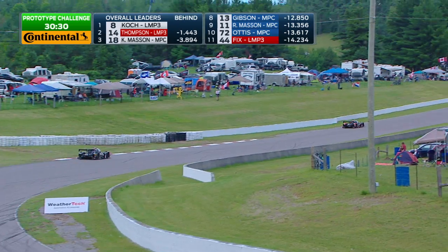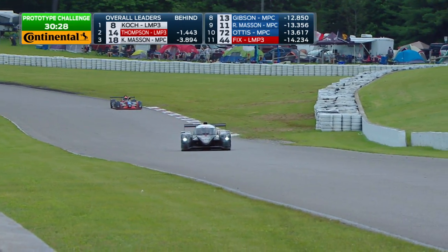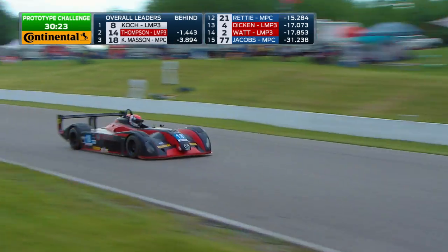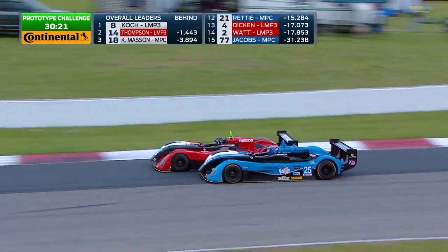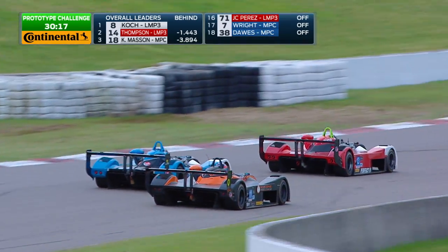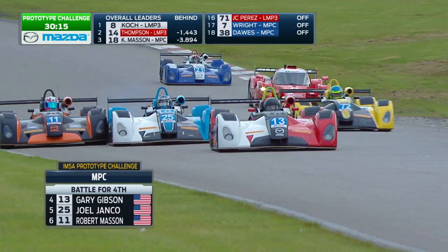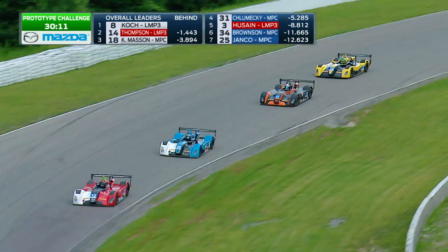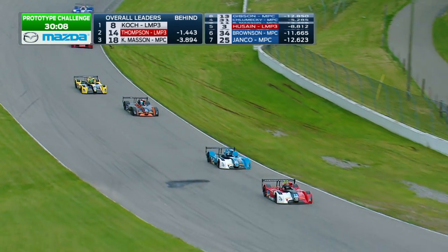Yeah, the lightness of the car is a big benefit through those sweeping corners. Turn 1, turn 2, 8, 9, and 10. But the grunt... oops, there's a side-by-side battle. That was Joel Janko getting passed by Gary Gibson, and now Joel is under attack from Dr. Masson on the right-hand side, the number 11. Dr. Masson all of a sudden under attack from Tazio Otis.